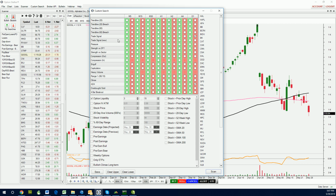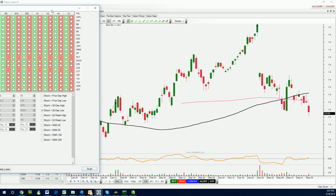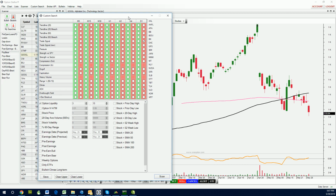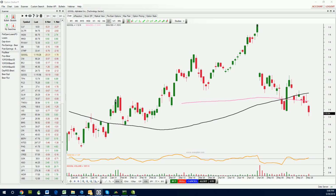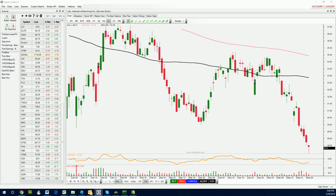I'm going to look for stock is on a trade signal. It's got heavy volume, or excuse me, it's got the weak ADX, and we'll look for a stock that made a 20-day low. Let's see what that is. That's manageable. This is good. Let's click through this. Let's see what we've got. I could put this list off to the side, but it's actually easier for me if I put it off screen. And let's take a look at what we got here.